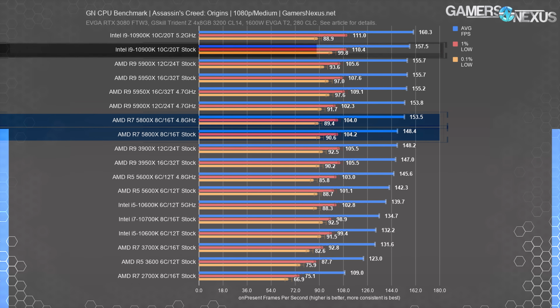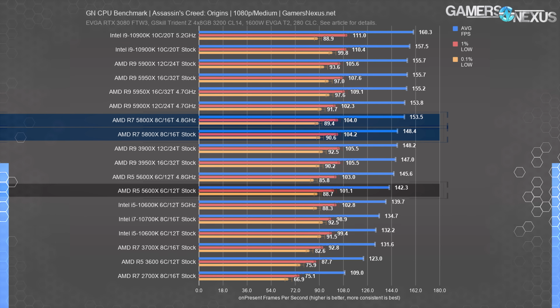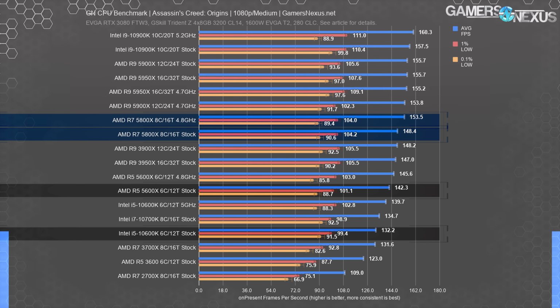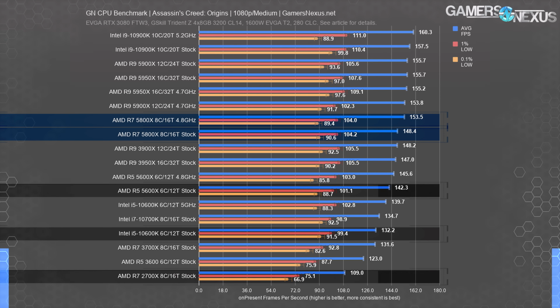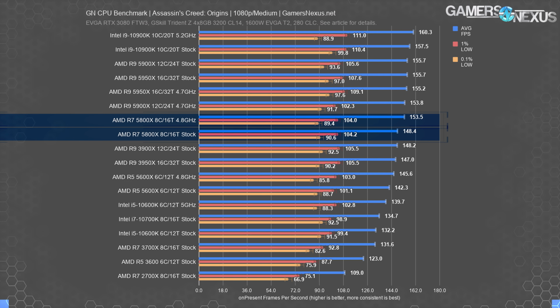Ultimately, all of the AMD new CPUs end up in the same cluster, with only the 5600X behind by more than a few FPS. The 5800X does about the same as the 3900X previously, and is followed closely by the 5600X and 10600K. The more interesting number on this plot is the 2700X, which is lagging behind at 109 FPS average. You'd get about a 50% increase in performance to one of these CPUs.